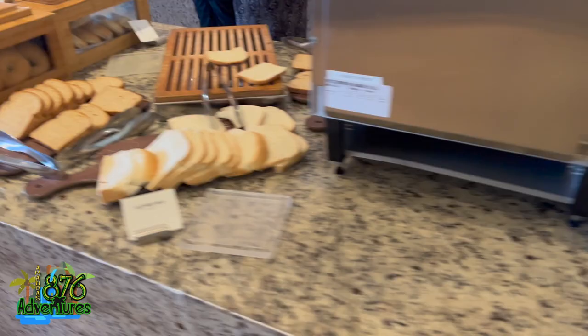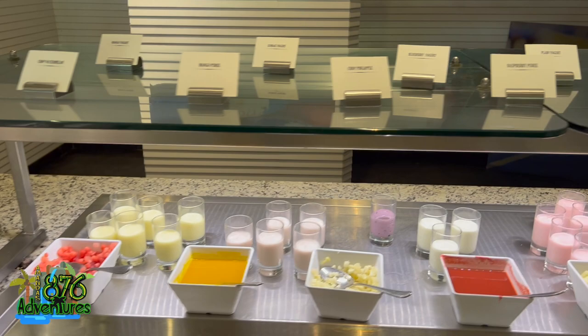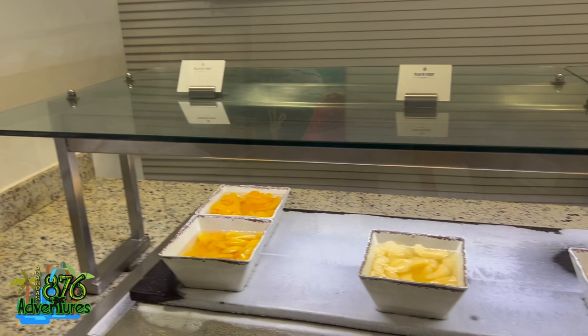As I mentioned before, the breakfast buffet goes from 7 a.m. to 11 a.m. And sometimes you go to a hotel, most of the times breakfast stops at 10. So I was actually pleasantly surprised to see that the breakfast area went all the way up to 11 a.m. And this is what we got.